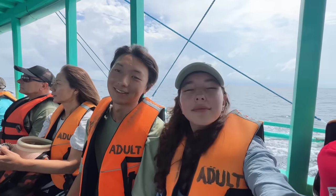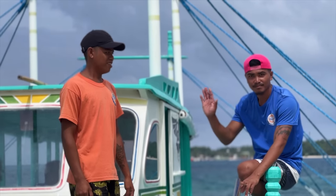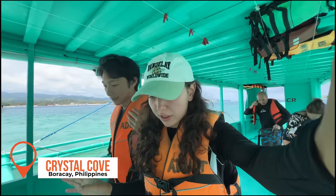Name of the most beautiful tour guide here in Boracay. I love this group, you're so lively. So we are arriving at our first destination.